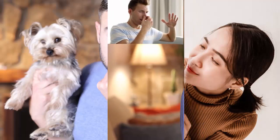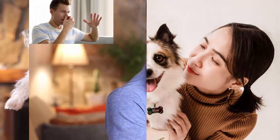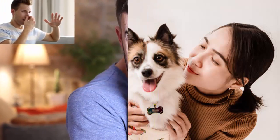4. Reward success every time. Consistency is key when training your dog. Always reward them immediately after they use the litter box successfully. Rewards can include treats, verbal praise, petting or cuddles. By associating the litter box with positive experiences, your dog will quickly understand that using it is a good behavior worth repeating. 5.